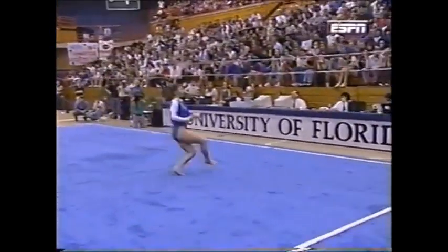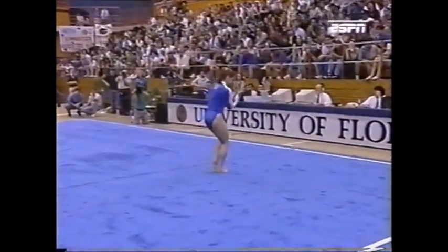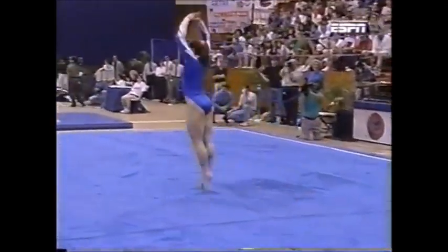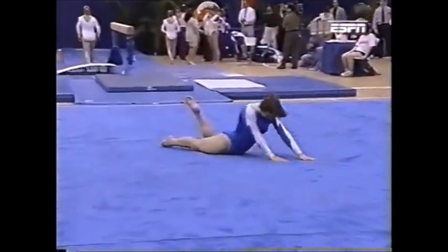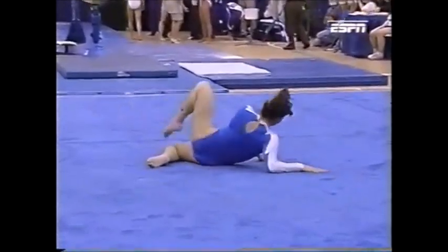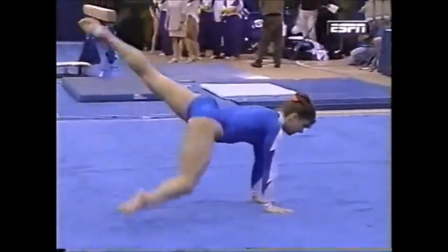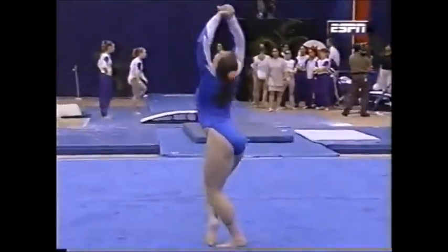Rush in front handspring, front fall. Just a little off at the ending there. Her music is a Janet Jackson medley. You like it? I like it. Some good music there.